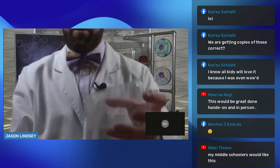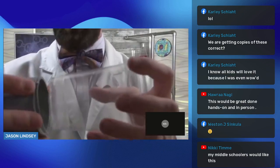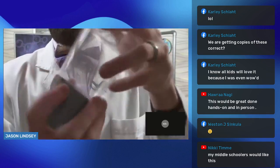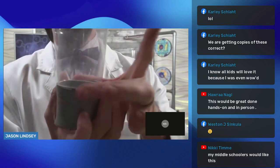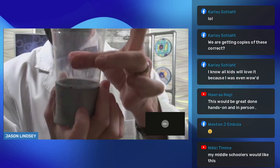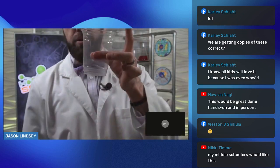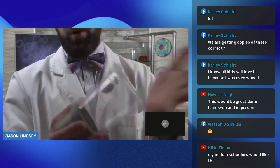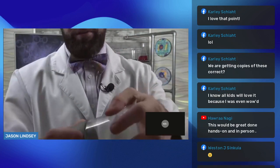Let me get a little bit closer and kind of show you how I'm going to attach it to the cup. I'm going to take and just set the cup in there, just like that, okay? But it's important that I do this. I hold the top. I can't just hold the cup, because if I hold the cup, it falls apart, okay? So I've got to take, and you could always hot glue this on there if you wanted to, but I like for the kids to kind of engineer it, if you will.